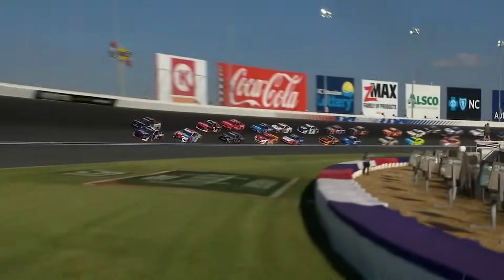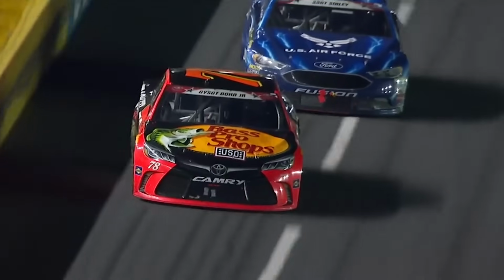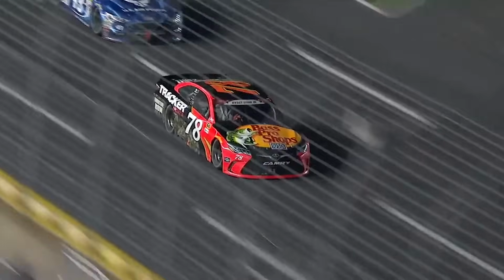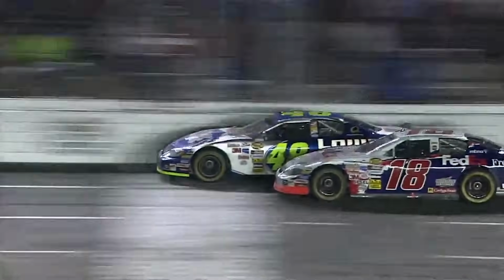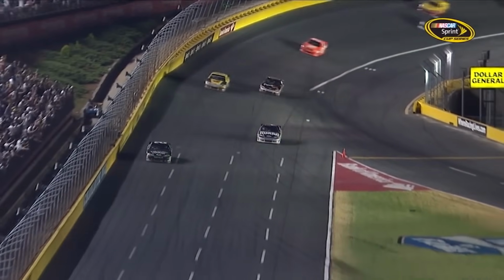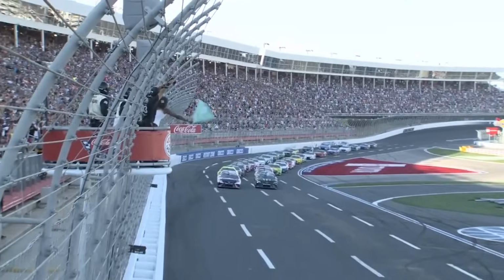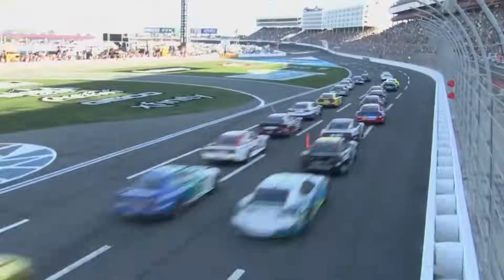Not just because this is NASCAR's longest race and it is demanding physically, mentally, emotionally, and mechanically. This is truly an event that isn't black and white. The Coca-Cola 600 is a race that boasts a wide variety of different styles of races and finishes. This race truly has a different meaning for each driver, crew chief, and team, which makes it one of the most demanding races in all of NASCAR.